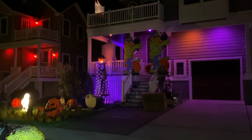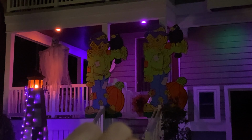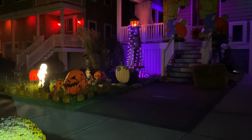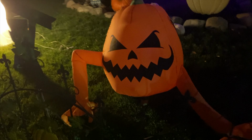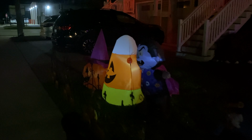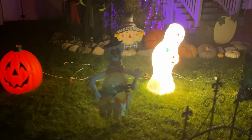And look at this house. First of all, I didn't know they made massive signs like this. That is so cool. They have this custom fence out front. A lot of mums going this way. This is creepy looking. The pumpkin's coming out of the ground. These are so cute. I think these guys are creepy. Well, look at that. Ooh, gotta get away before he flies down to get us.